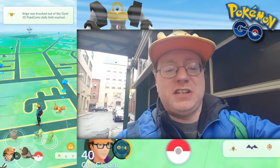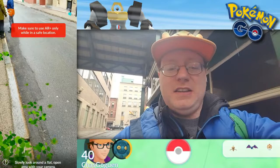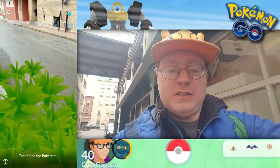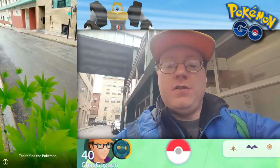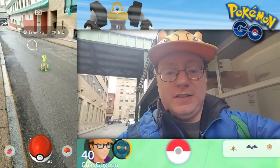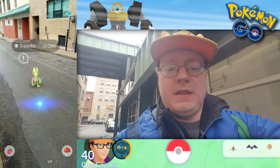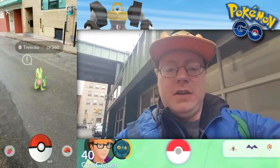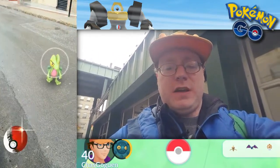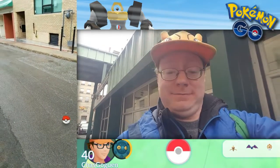But let's start off our first encounter for Treecko Community Day. Do we see a shiny? Let's wait for the grass to lock into place, as always. All right, there we go. It's a regular Treecko, but the day is young. It is kind of rainy out. I guess the weather was not quite accurate, so we're going to have to contend with that for a little bit. But I'll try to walk inside for the most part. If anything amazing happens, I'll show you along the way until we pop back outside on our shiny Treecko hunt for the day.